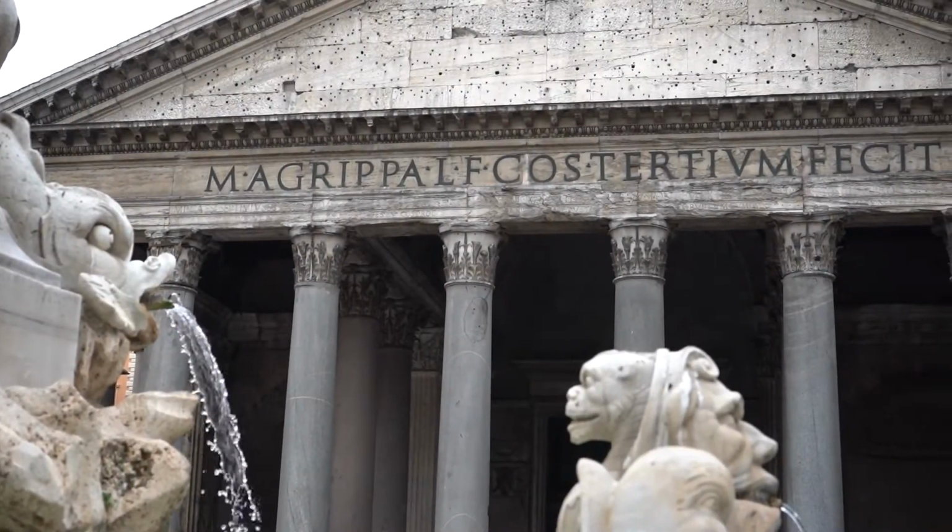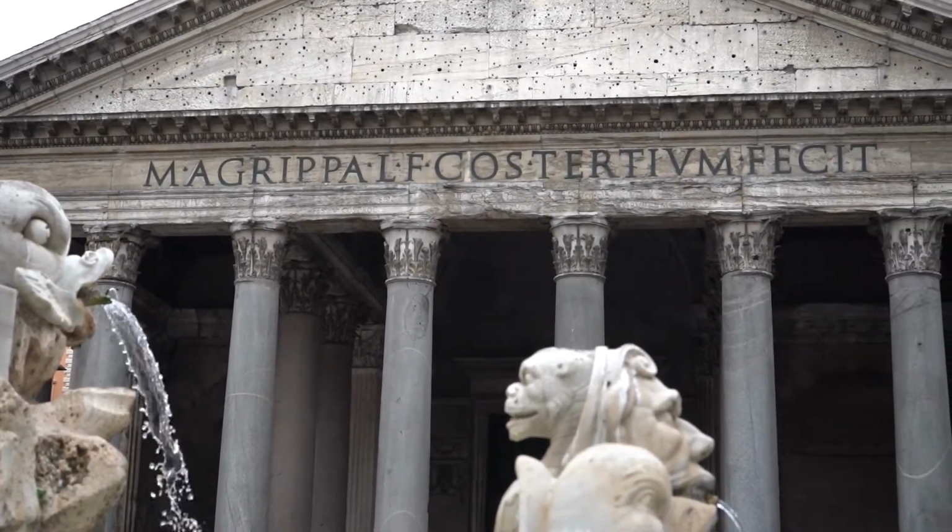The Pantheon was constructed originally in 27 BC by Marcus Agrippa, consul of the time, and that is in fact the inscription you still see on the front. Marcus Agrippa, son of Lucius, consul for the third time, had this built.